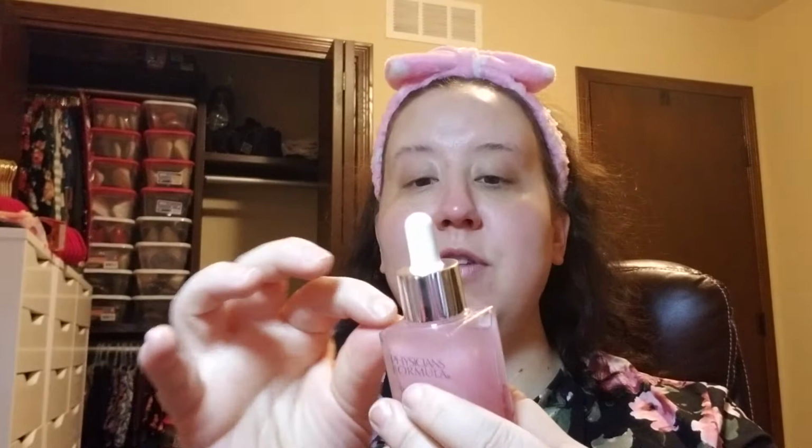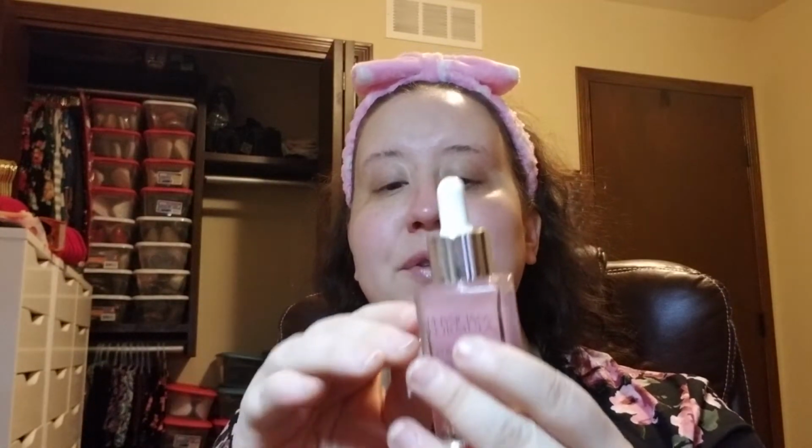So that feels really nice. It does feel like an oil, but that's really kind of nice, especially under foundation. It just keeps everything nicely moisturized. I have been seeing these at Walmart. This is a fairly new release from Physicians Formula. This is so new, I still have the tape on the side. I'm taking that off. But I love their whole line.